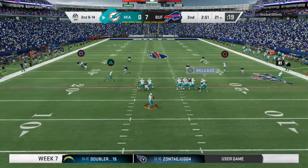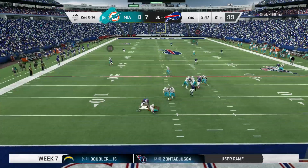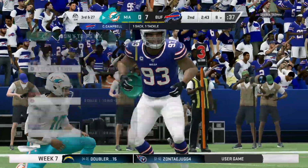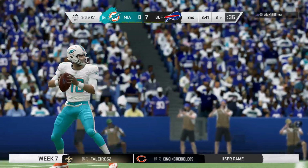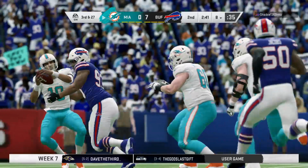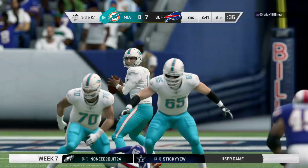Throwing on 2nd and 14. Garoppolo. Big loss here as he's taken down. Calais Campbell able to record his 5th sack of the season. Well, it was 2nd and long. Now it's 3rd and even longer. They're going in the wrong direction here. Because they're moving them exactly the way they want to, but you're exactly right. Definitely going in the wrong direction for the offensive guys.